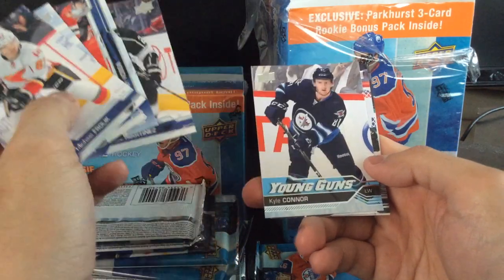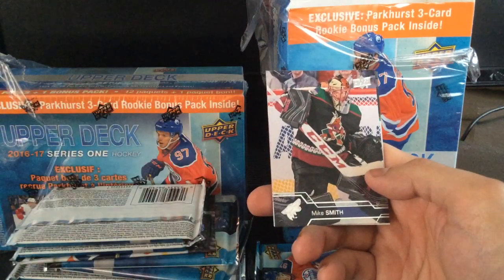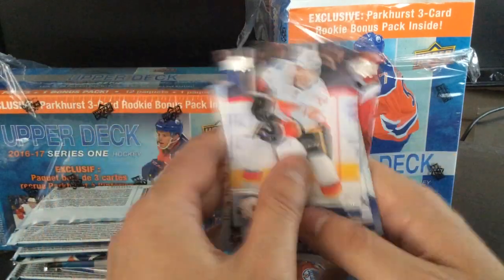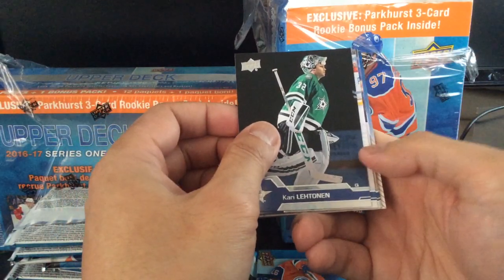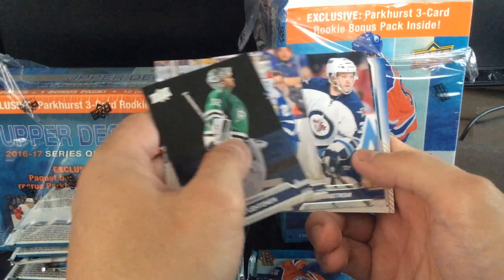Not Matthews, but oh, another Kyle Connor. I'll definitely take that. That's a solid name right there. Yeah, so 16-17, I've compared to 15-16. I hear the consensus is that the class is better. In 16-17, there's more depth.